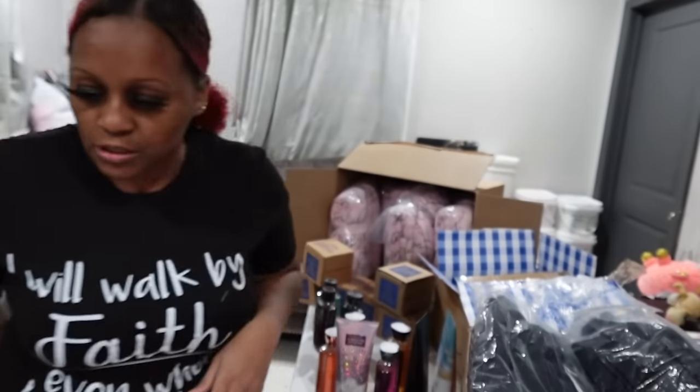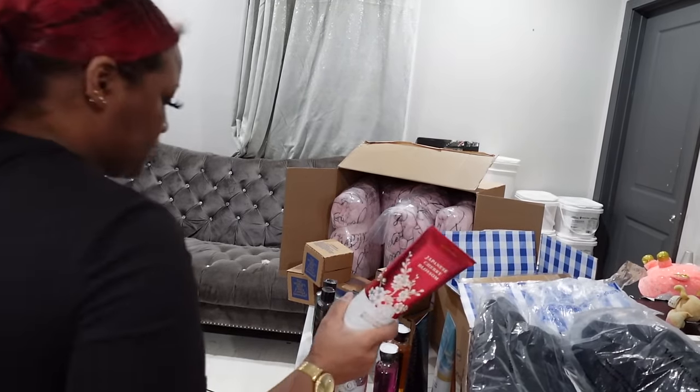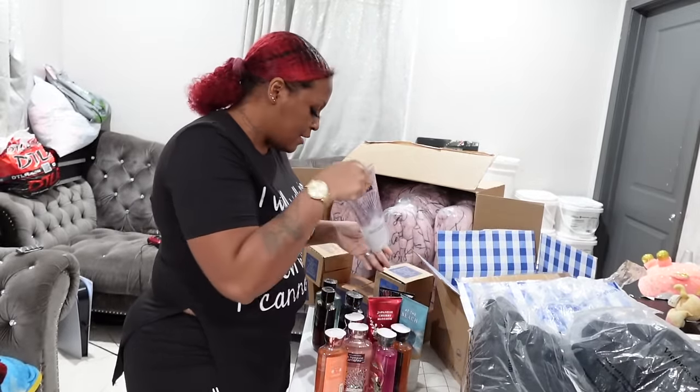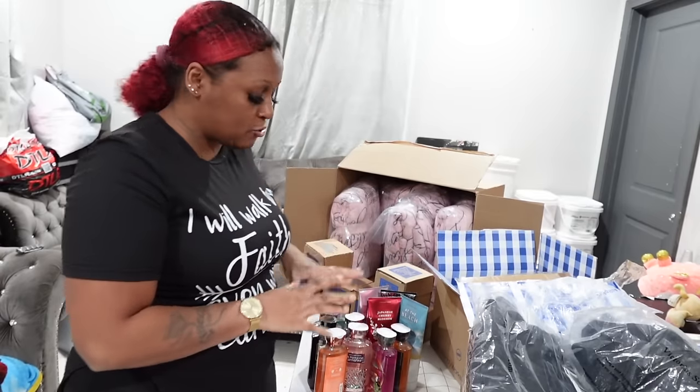So I don't use some of them anyway, because I love these body washes. I really do. So I got a few for myself. Treat yourself too, honey. We got to take care of ourselves too. We got to splurge a little bit on ourselves. So I did use some of those. Make sure you get your body washes.